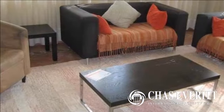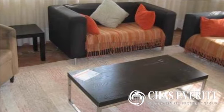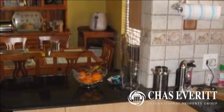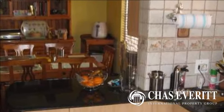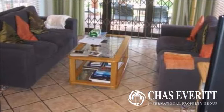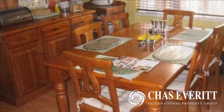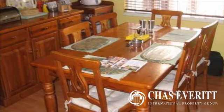Two lounges. TV room. Separate dining room. Study. Three bedrooms, two bathrooms including one main ensuite. Pub area. Country-style kitchen with large breakfast nook. Laundry. Braai area. Large granny flat with bedroom, lounge, kitchen and bathroom.